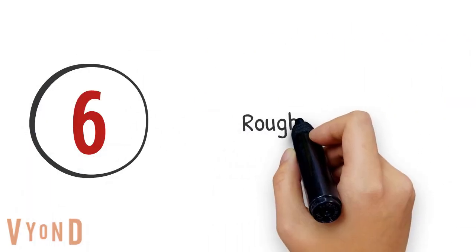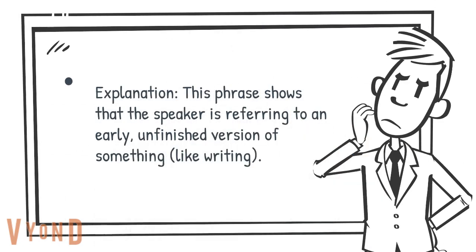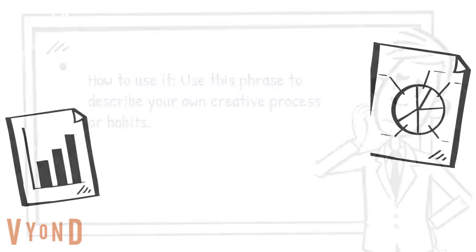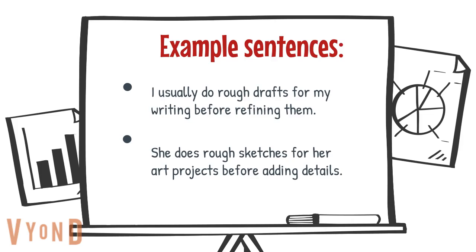Rough drafts. Explanation. This phrase shows that the speaker is referring to an early unfinished version of something, like writing. How to use it. Use this phrase to describe your own creative process or habits. Example sentences. I usually do rough drafts for my writing before refining them.